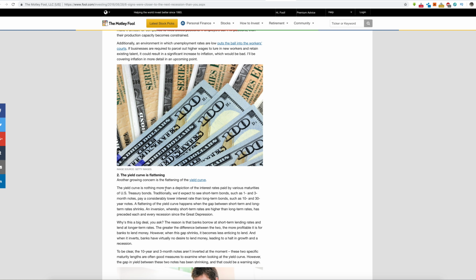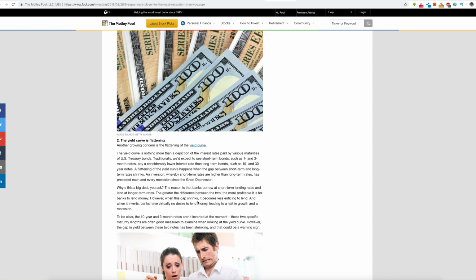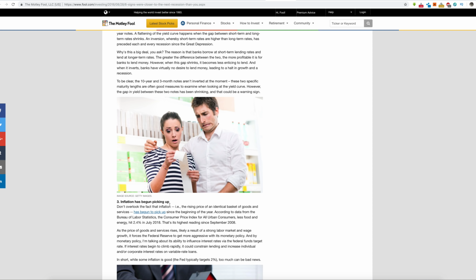The yield curve is nothing more than a depiction of the interest rates paid by various maturities of U.S. Treasury bonds. So you've seen this talk about bonds. You've seen the talk about interest rates. Inflation has begun picking up.